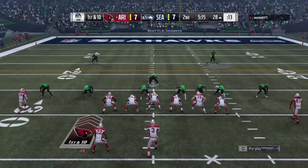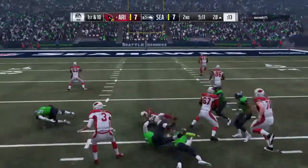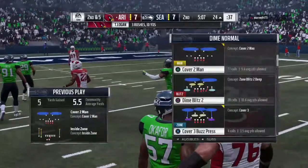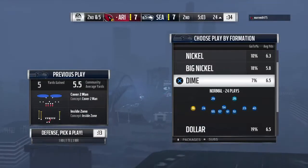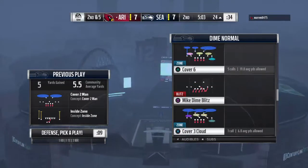They'll run it now out of the gun. And he's going to fight his way forward here for a modest gain. 5 yards on the carry. Good pickup on first down. I call that play a success. A nice inside run sets up a very manageable second down. A very solid gain on that play.